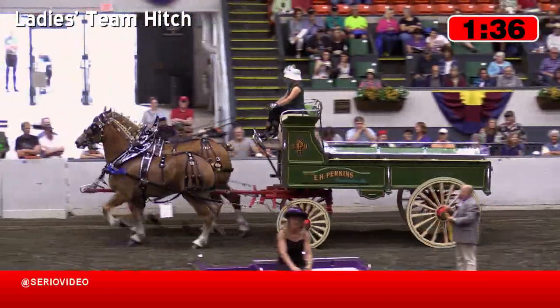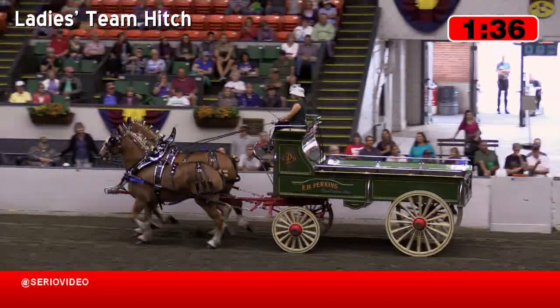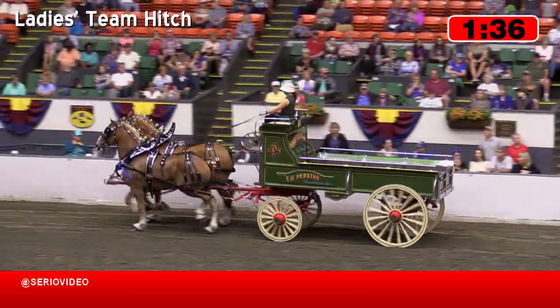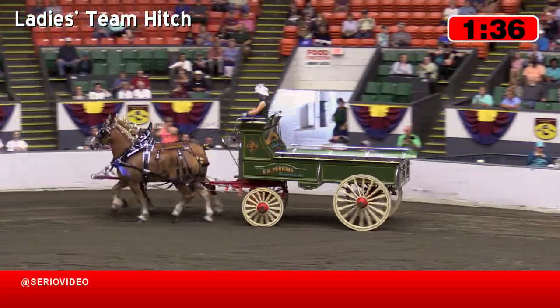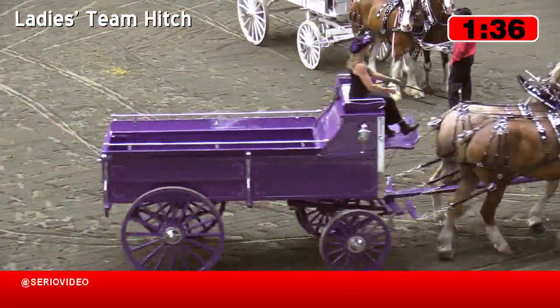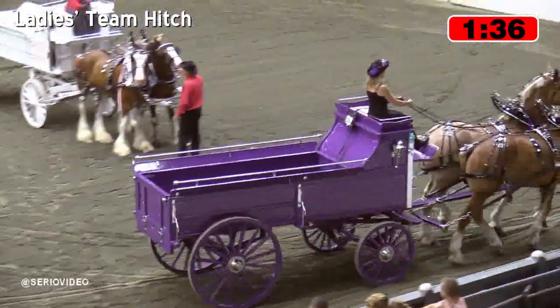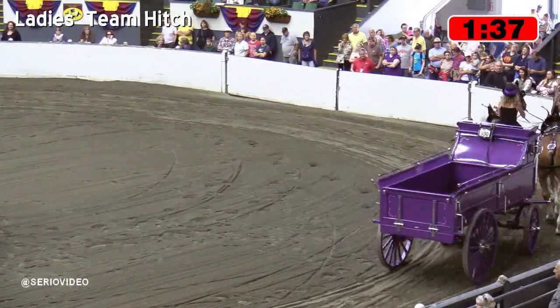Second place, we'll congratulate number 300. It's Dana Cushman driving for Iron Horse Hitch and Leonard Weiss of Bradford, Rhode Island. And the third award to 495, it's the Hobby Knoll Stables, Andre Anderson driving for Philip Anderson of Duxbury, Massachusetts.